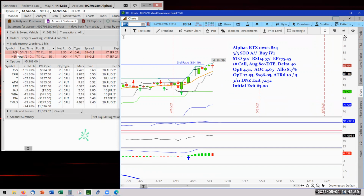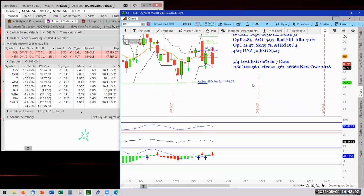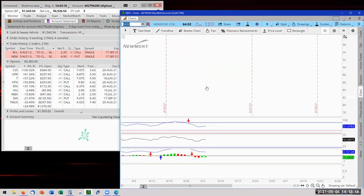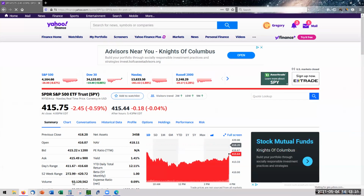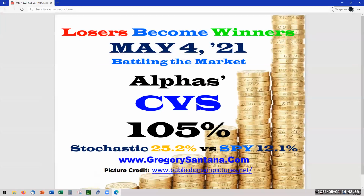Because look here, we had 2 exits. RCL got stopped out for a 60% loss. And Newmount got stopped out for a 25% loss. The bottom line is the players lost their play, but we won the game at 29.69, and therefore we beat the S&P 12.1 right there, 12.1, and we got 25.2.